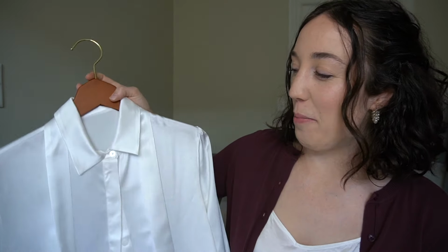I've worn this a couple times, I've washed it, and of course it's still holding up well, but I can tell from the stitching that it's not going to last forever. But it's white. It's not going to last forever anyway, so I'd rather pay a lot less money for something like that. That's just my personal preference. Do what you like.